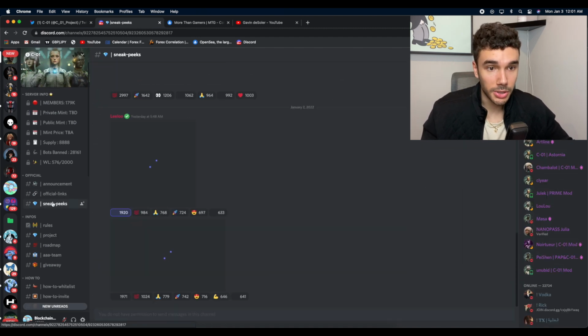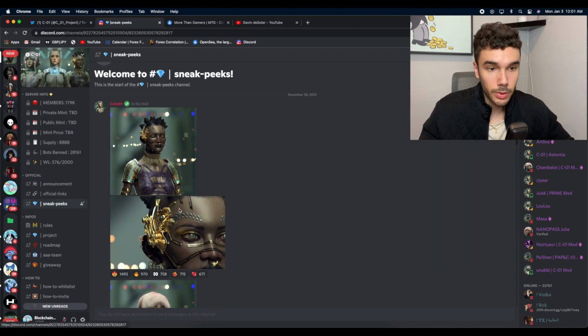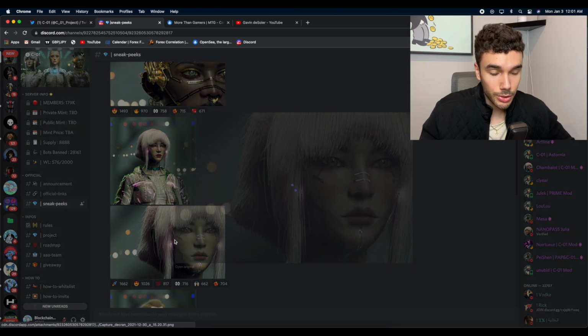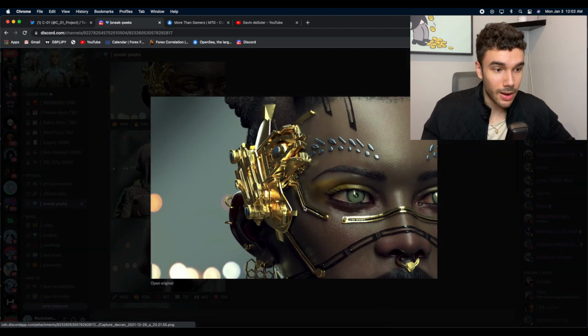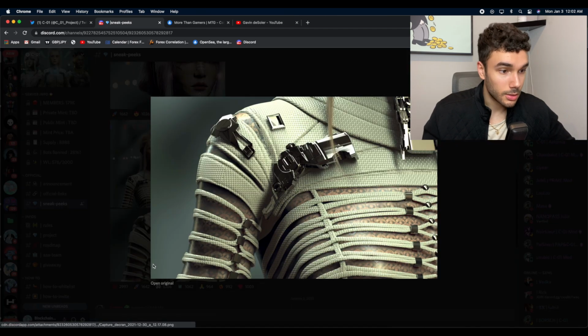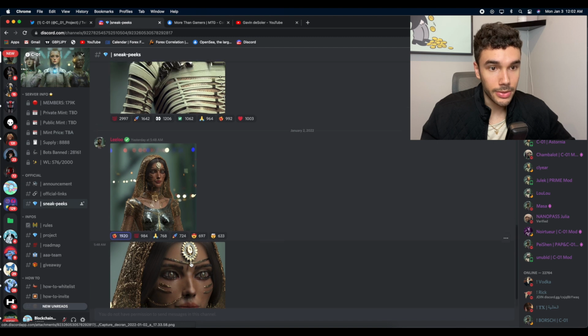Let's go ahead and check out their sneak peeks. So like I said, this project is relatively new, so they don't have many sneak peeks, but if we look at their sneak peeks, you can see how incredibly detailed these are. But the actual clothing and accessories that these avatars are wearing is incredible. Like, this level of detail is pretty insane. So obviously, I think it's fair to say that the art is definitely there.